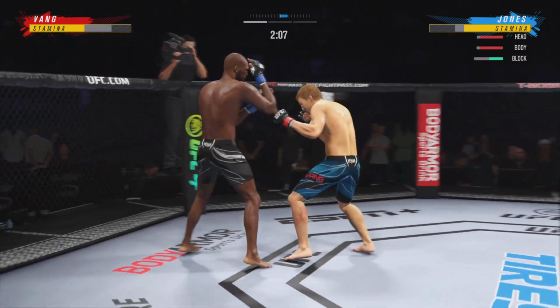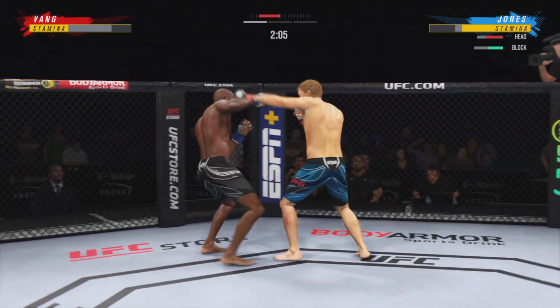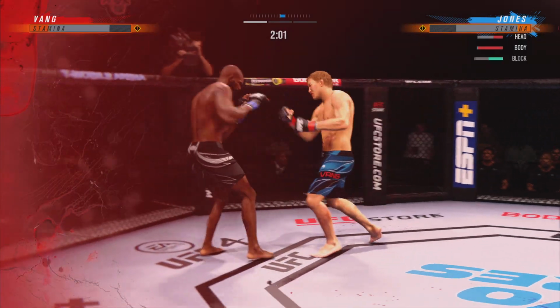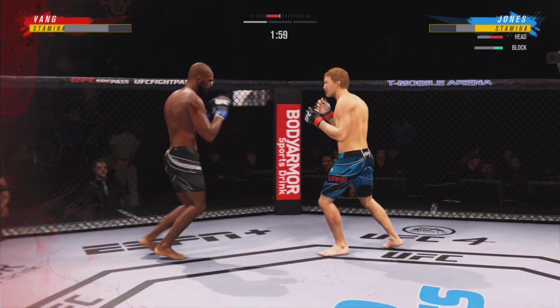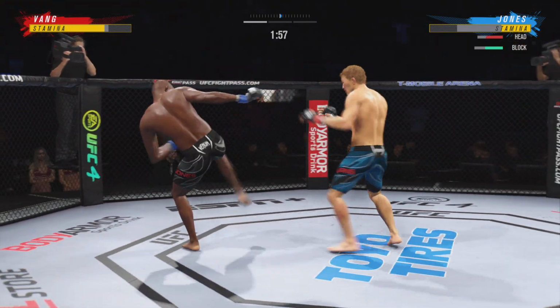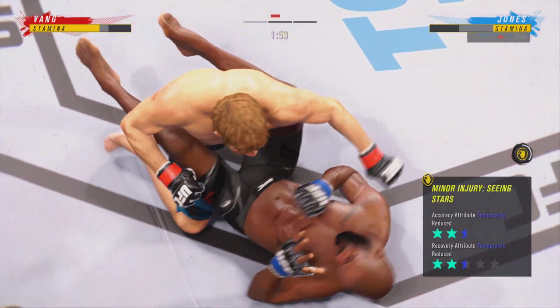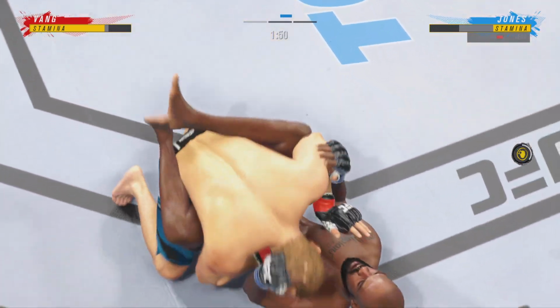Strikes continuing to pile up. 27 total strikes have landed for Johnny Bones Jones. That's a solid blow right there, DC. He's rocked. That was a beautiful hook. It landed perfectly, and it hurt him when he heard that. Oh, he got it back! Now he's on top of him looking for the finish.